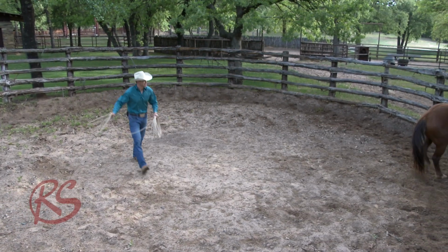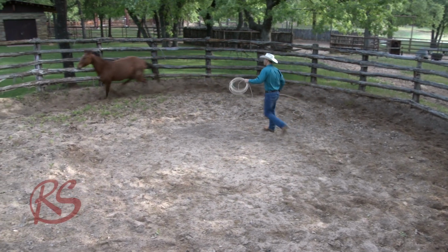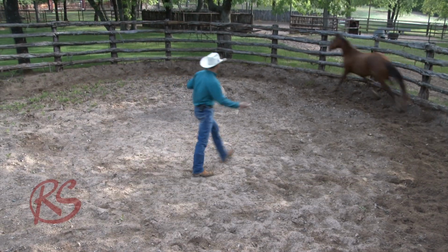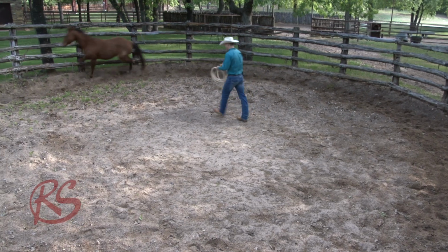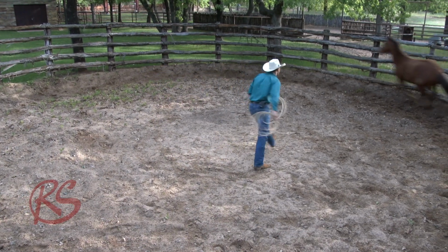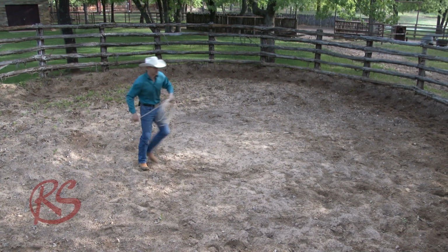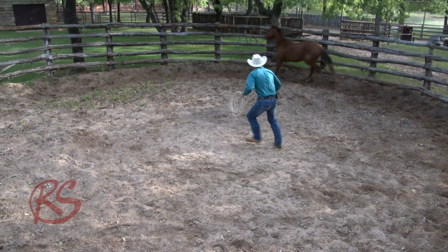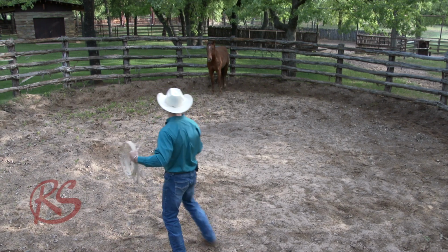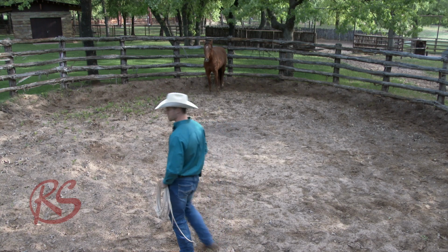Good. I'll keep my driving lane here. So when I throw that rope, my goal is not to scare him. My goal is just to keep him moving forward. Most of the time, I'm not even going to really touch him with my rope. I'm going to throw right over his back. There we go. He's moving out. Give him a chance to slow down there. See what he does. Good boy. Just going to give him a little pause and we're going to go the other way.